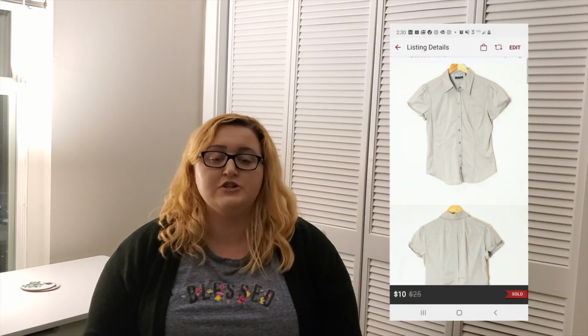This next piece is a New York & Company short sleeve button down. I actually woke up one morning to this being sold, and it was a nice surprise.